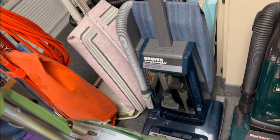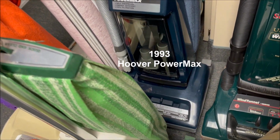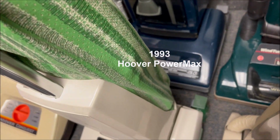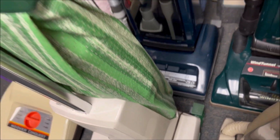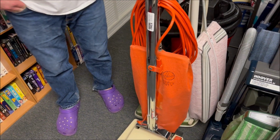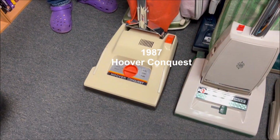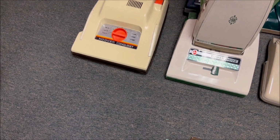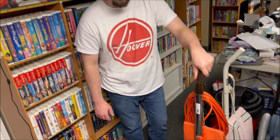And then this machine right over here is a very rare vacuum. This is my 1993 Hoover Power Max. The reason I say it's rare is because a lot of vacuum collectors like me go crazy when we find this machine. It's very uncommon to see one of these. And then this right here is my monster vacuum. This is a 1987 Hoover Conquest. The reason I say it's a monster machine is because it has a really good beater bar on it. This is what you would use in commercial buildings like schools, offices, and hospitals, you name it.